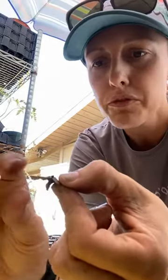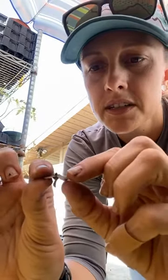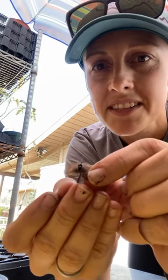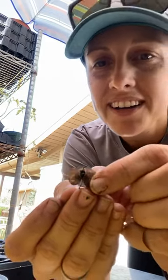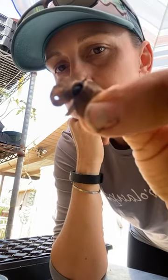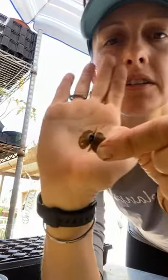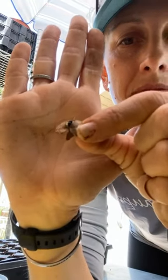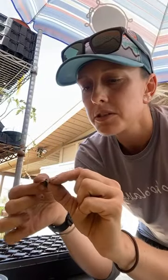So like I was saying before, I've been finding 2 seeds in these pods today. Look how dirty my fingernails are. It's amazing. So with these pods, I was finding 2 black seeds. Let's see how close I can get it. So 2 seeds in this one today, which is pretty cool.